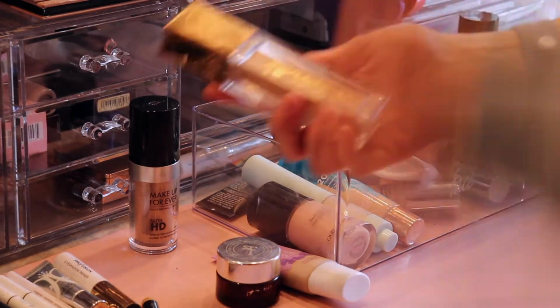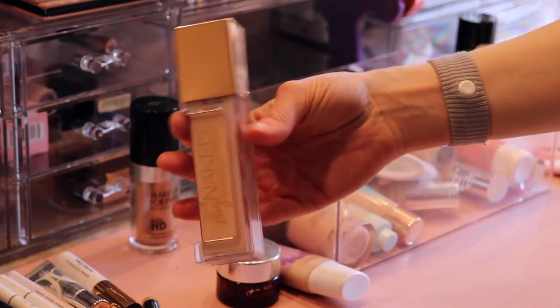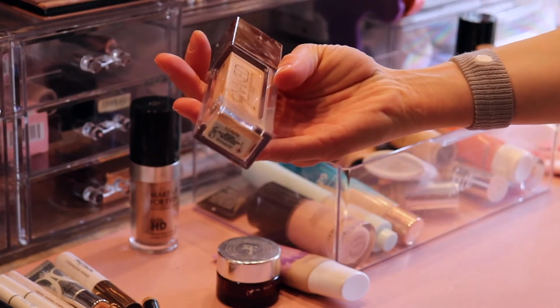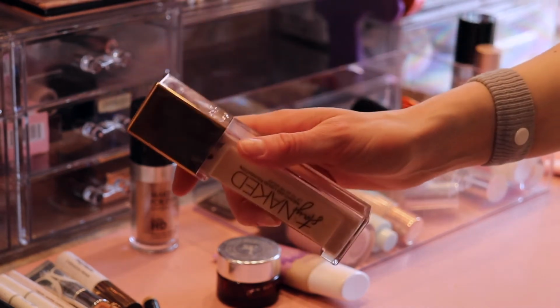This I really don't like. I just had a hard time getting rid of it because it's still pretty full, but it's the Urban Decay Stay Naked Weightless Liquid Foundation, up to 24-hour wear. That is not the right claim for this foundation.